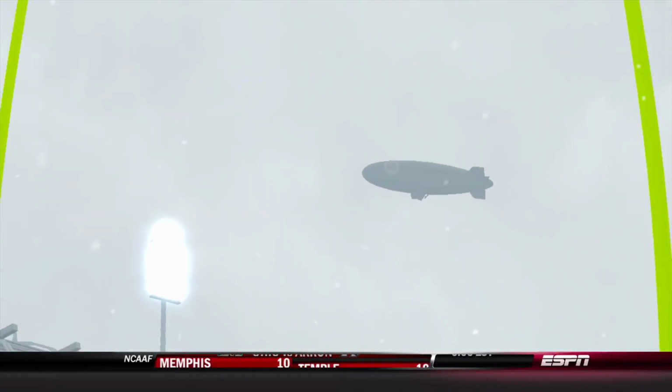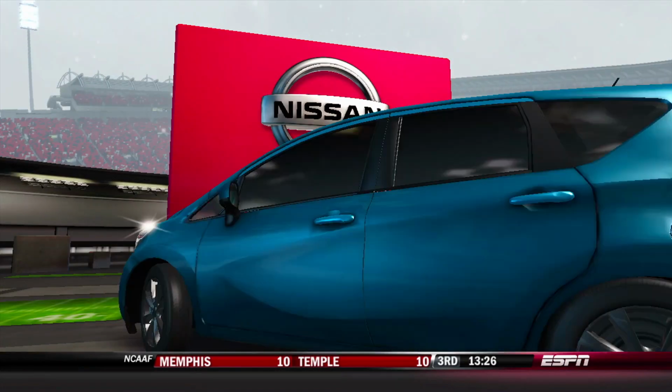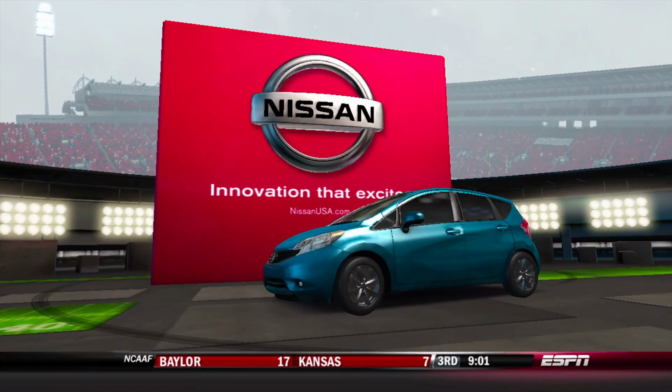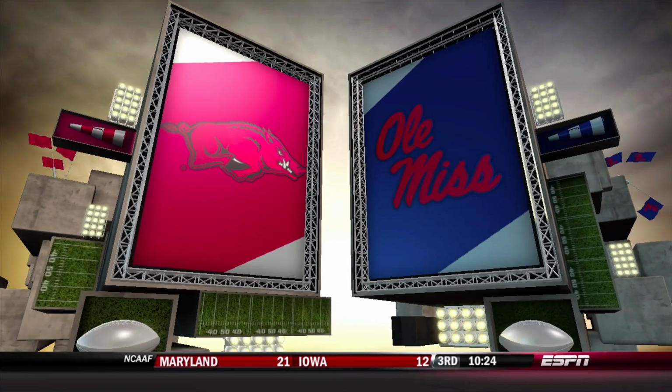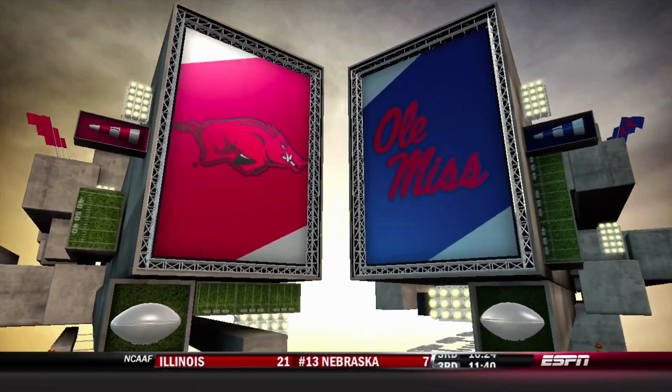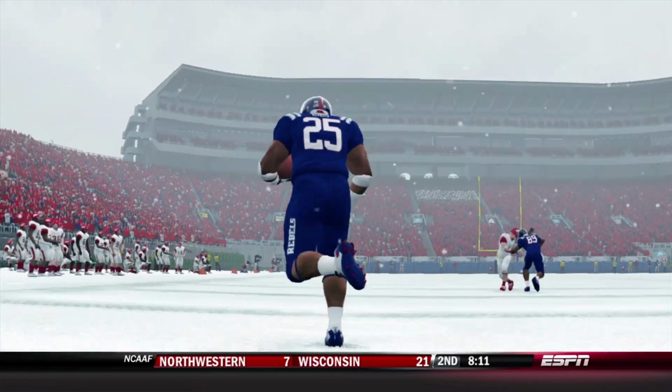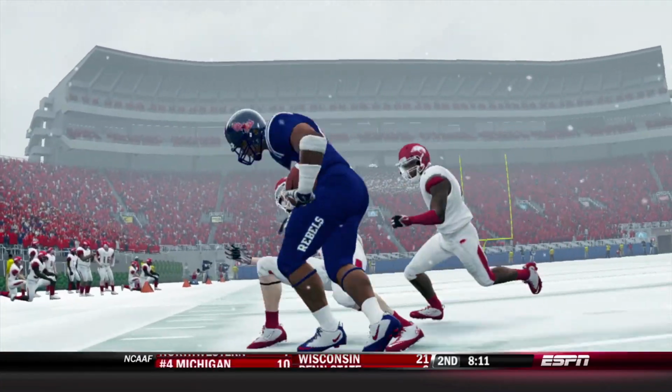We played 30 minutes. Glad to have you with us on the EA Sports NCAA Football 14 Halftime Show presented by Nissan. Innovation that excites. David Pollack and I here in the studio to break down everything that just happened in your game. We have a two-score game at the break.